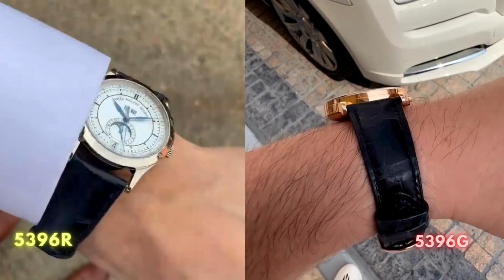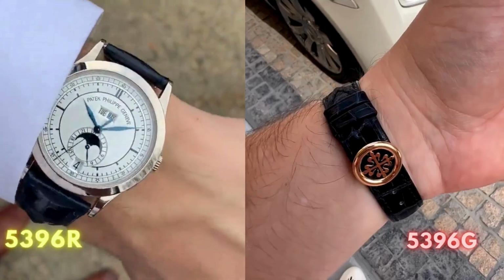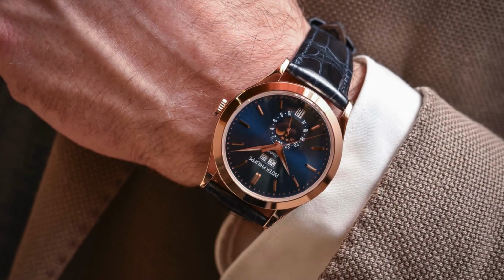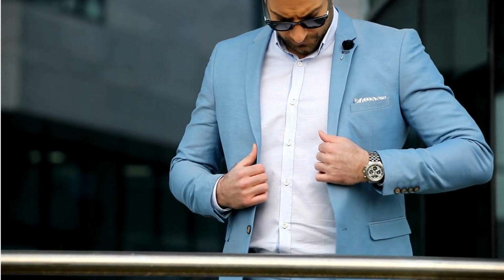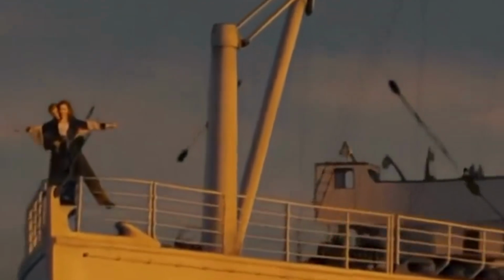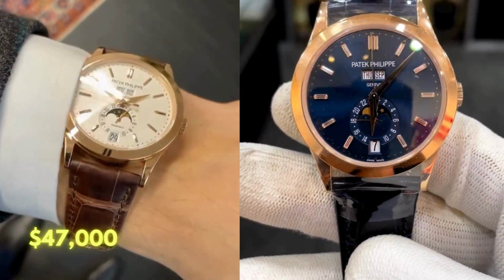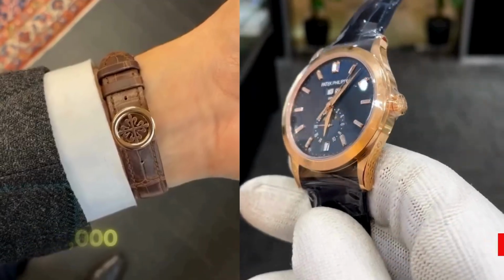Number 4, Patek Philippe Annual Calendar 5396R and 5396G. 2008 saw the release of the 5396. The elegant Dauphine-style hands and applied hour markers are expertly made, which enhances the watch's overall appeal. The annual calendar reference 5396R-015, worn with a formal suit to seal the deal or dressed down with more casual attire, is a statement piece and a beloved companion. However, the white gold and rose gold have both plummeted like the Titanic as a result of their discontinuation. These are on sale for $47,000, a great deal that might increase in value once they are discontinued, although they retail for $57,000.